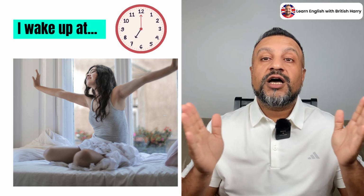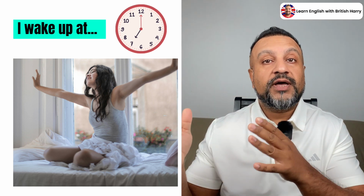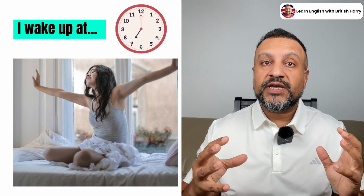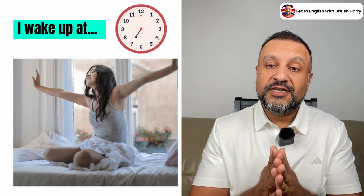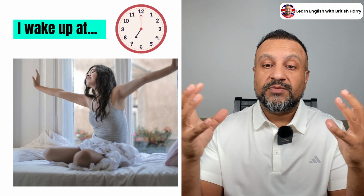In this picture, we can say, I wake up at. So this is from the perspective, this is from the point of view from the woman waking up. Now, what time does she wake up? 7 o'clock, good. You can also say 7 a.m. We know it's in the morning. We can see the light coming through the window.